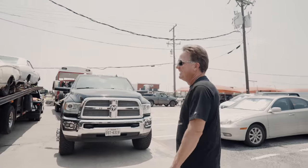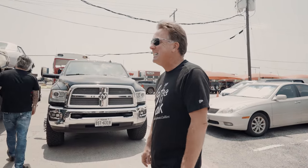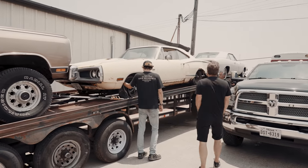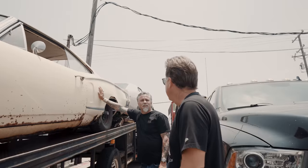What's left of it? '70 Super Bee been parked since 1969. I mean, I'm sorry, that would be impossible. That would be a '70 Super Bee parked since 1979. You better edit that out, Sinjin. I got you, sir. Original paint, 383 four-barrel car. I think it's the original motor. How much is this $5,000 shit box?